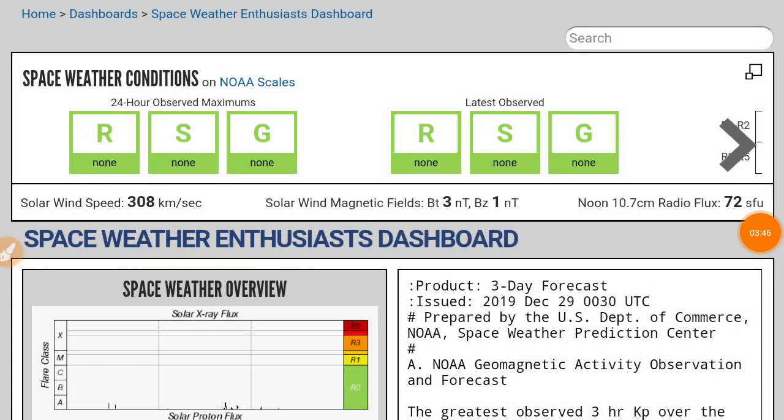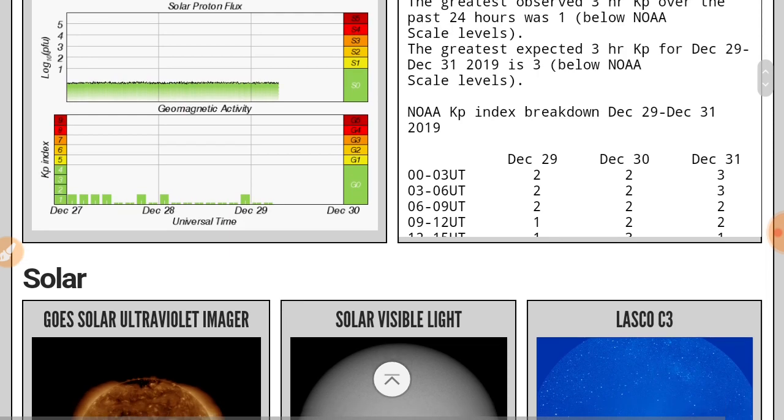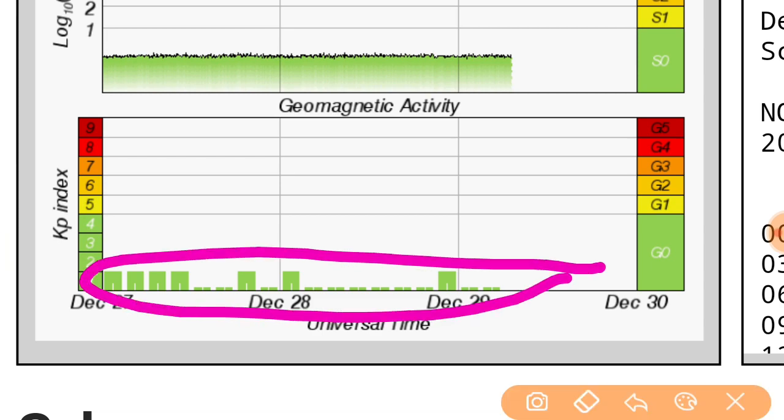Okay, guys, I've got you over here at Space Weather, at the NOAA site. Now, what we're looking at here, guys, is the geomagnetic activity. I'm looking at this, and I really don't like it. People ask me, why don't you like it when it looks like this? Well, the reason being is because when it's low like this for extended periods of time, more cosmic rays get through, and that does directly affect people's health.